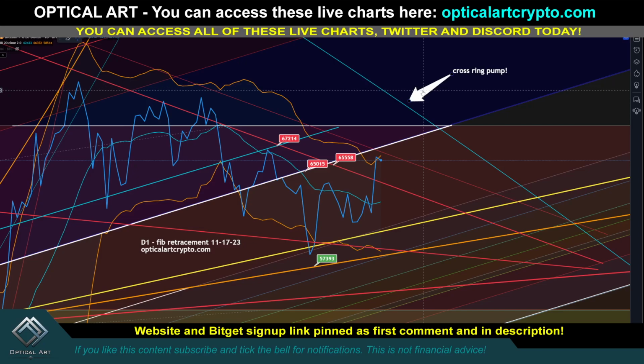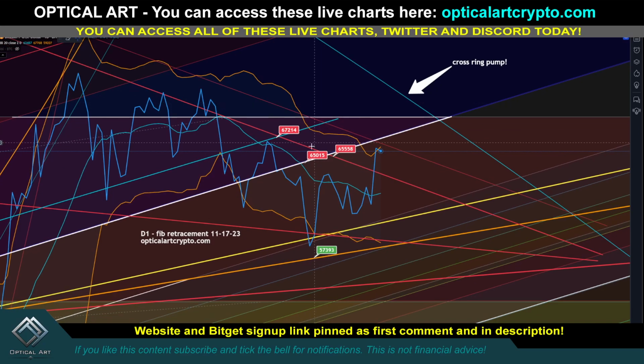And as I said, we have never crossed one of these blue rings without getting a pump. The higher we go, the closer we get to that ring. And even if it goes sideways, eventually we're going to hit that ring. But I will be going in on a heavy long once we cross that blue ring, and I will be buying in to ride it up as well. Again, as I've said in previous videos, we have never crossed one of these blue fib circles without getting a pump.